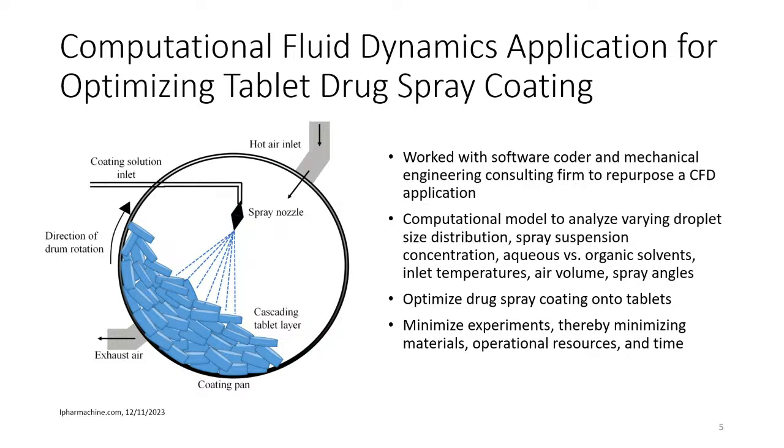So on this slide, you will see how computational fluid dynamics can be applied to optimize tablet drug spray coating. I met earlier today 2 PhD candidates, Shivam and Ketan. I'm not sure if they're here. There you are. And you told me that you're focusing on CFD. So this is a super simplified version. This is baby stuff for you. But this is an example of how you can apply CFD for tablet spray coating.